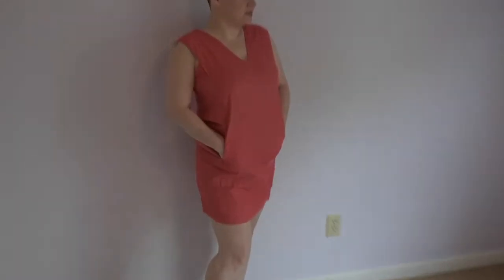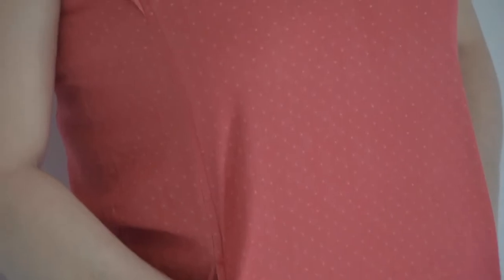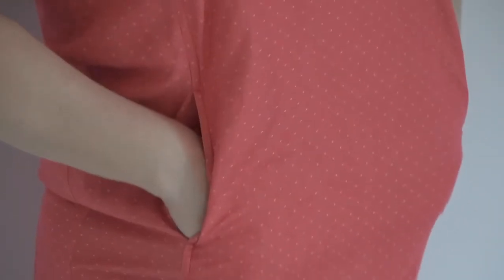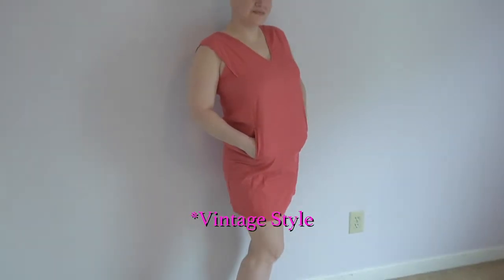I think it's a cute dress. I just don't think it is for me. I do like the vintage style, but I do wish that the V-neck was cut a little lower, and it is too tight across my bust. I do like the fact that it has pockets. I think that's cute. Again, I do like the vintage color. I'm just not 100% sold on the V-neck, how it fits across the bust, and also not sure about salmon. I'm going to have to say that this is probably a no.